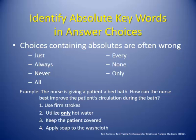Here's a strategy using keywords in the answer itself to narrow your choices. Keep in mind that answer choices with absolutes are often incorrect. Here's an example. The question states, the nurse is giving a patient a bed bath. How can the nurse best improve the patient's circulation during the bath? Answer choice 2 says utilize only hot water. Because the word only is an absolute, we can be pretty confident that this choice is incorrect and eliminate it. Each answer choice we eliminate improves the probability we'll pick the correct answer.